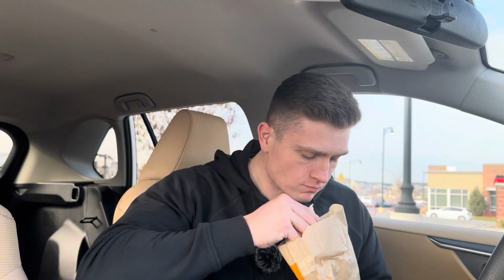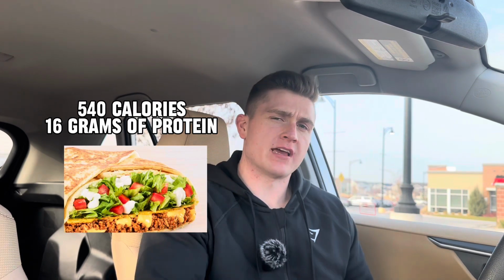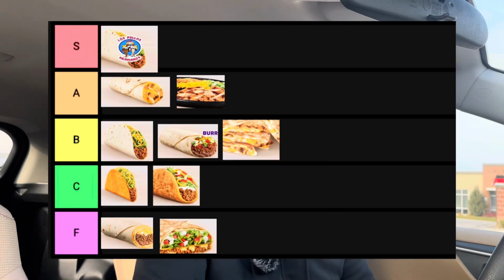Ladies and gentlemen, behold your most requested item, the Crunch Wrap Supreme. I can tell why this was heavily suggested. Also, to think that this is going to line up in the macros is pure delusion. I just essentially took a bite and it was straight cheese and mayo. I don't even know if they put meat in it. They honestly could have not. I would not be surprised. Crunch Wrap Supreme. 540 calories, 16 grams of protein, 12% protein. That's garbage. It is tasty.